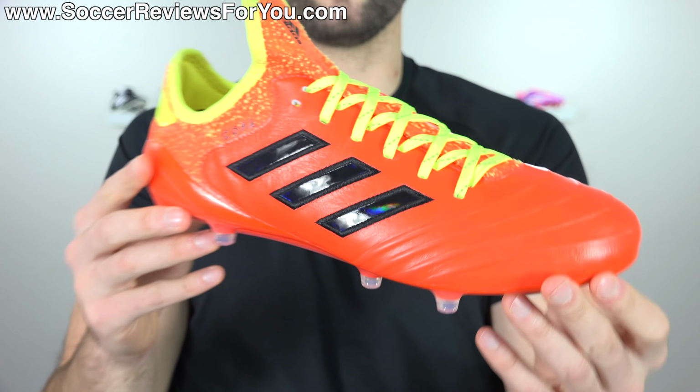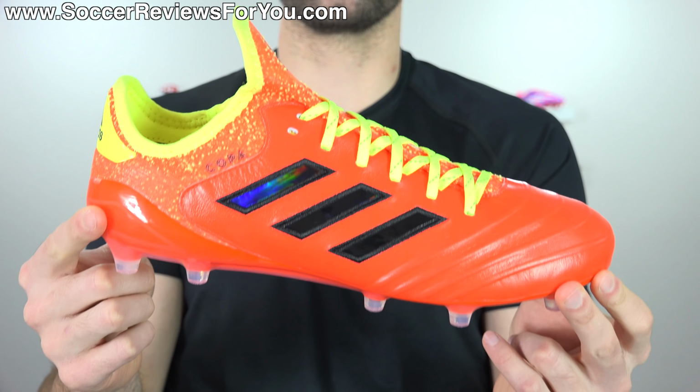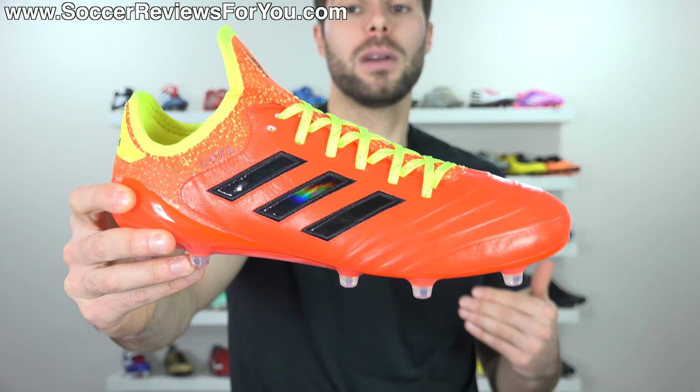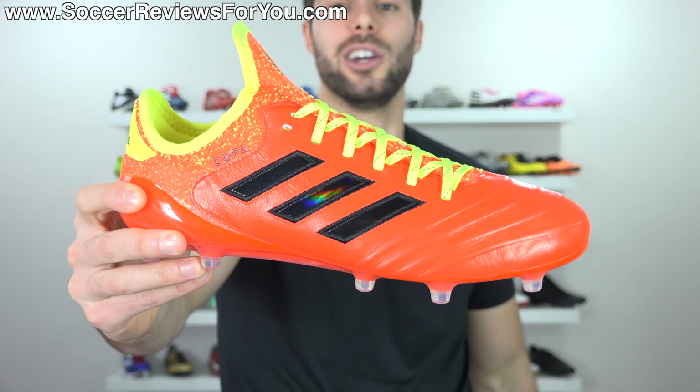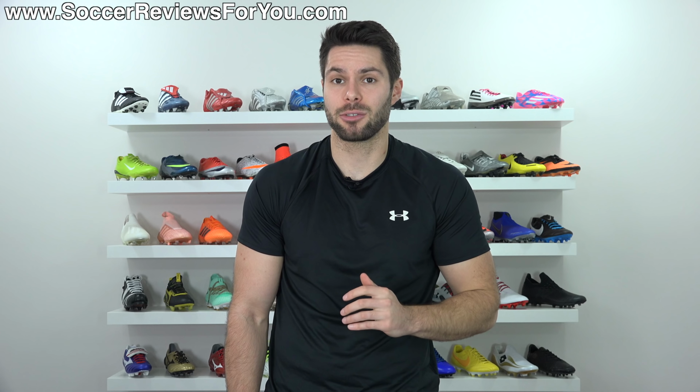Plus, just like those older leather F50s, especially because of the sprint frame base, these are also very lightweight. I know they're not the best looking boots in the world, but from a performance standpoint, these are really, really good.